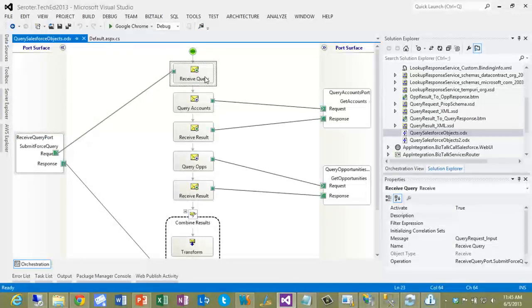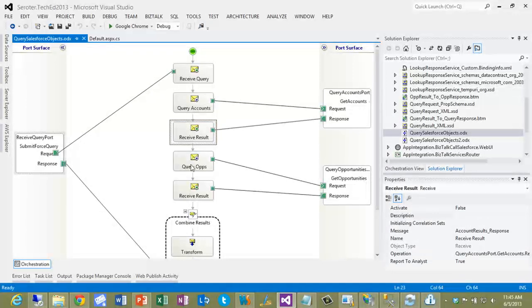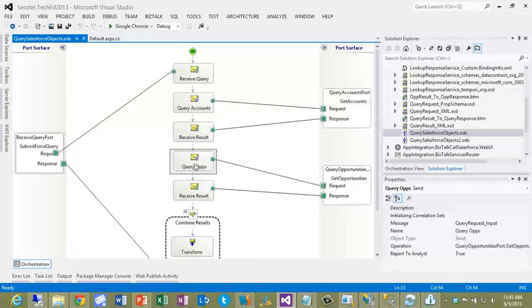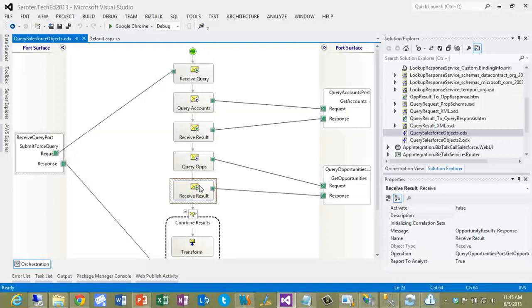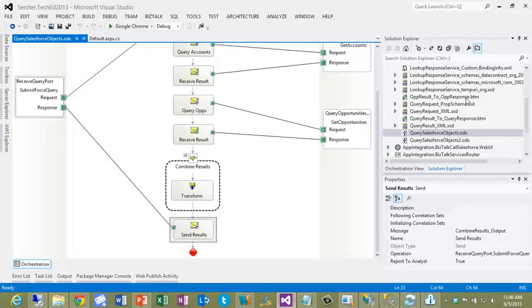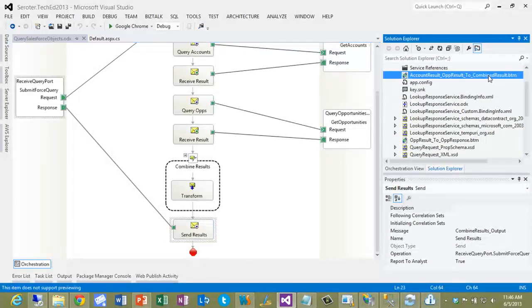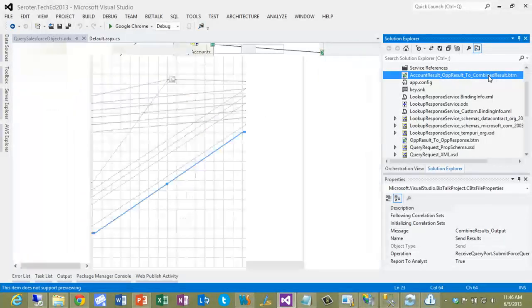I'm receiving that query. I'm calling Salesforce.com. I'm saying, give me all the accounts you've got. I'm getting it back. Then I'm querying Salesforce again, saying, give me all the opportunities you have that match my criteria. I'm getting that back. I'm smashing it all together into one response object, and then I'm sending that back to the caller. So this is this typical stuff that you pay those integration guys in the corner to work on during the days, and they can pull these together for you.